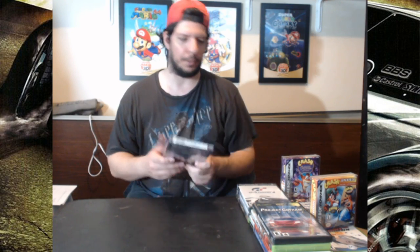So I got this. I got Sly Cooper 1 and Sly 3. I got the whole Sly collection on PS2. This one is the only one sealed though. So there's that.